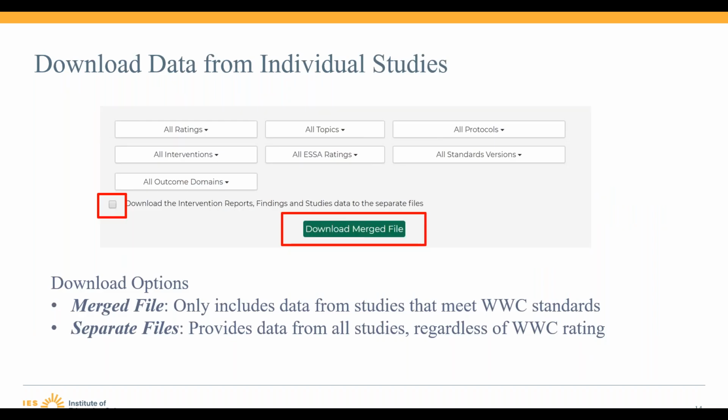So once you click on that menu item, you're going to come to this page. And as you'll see, there are two download options. First, you can download a merged file, which only includes data from studies that meet What Works Clearinghouse standards. And then second, you can download separate files that include all source data. So you can see, to download all the files, you just click on that checkbox right there that's highlighted, and you'll be good to go.